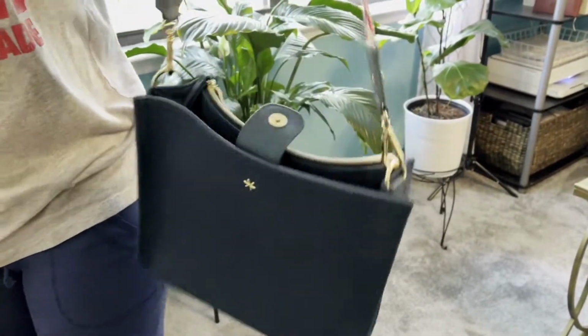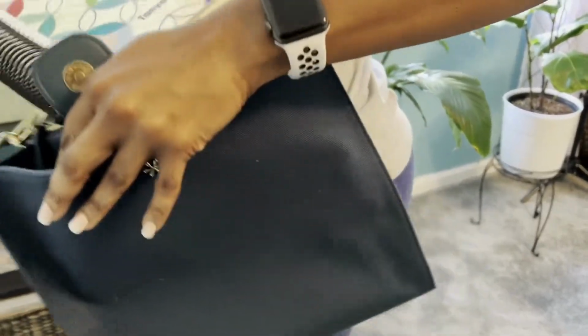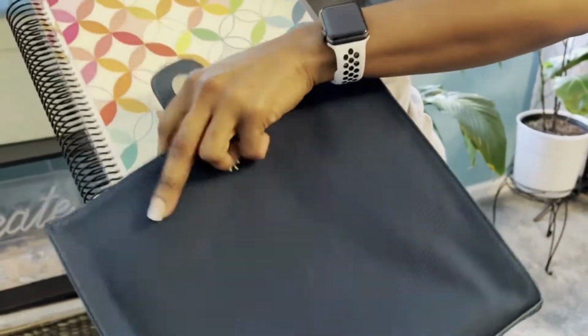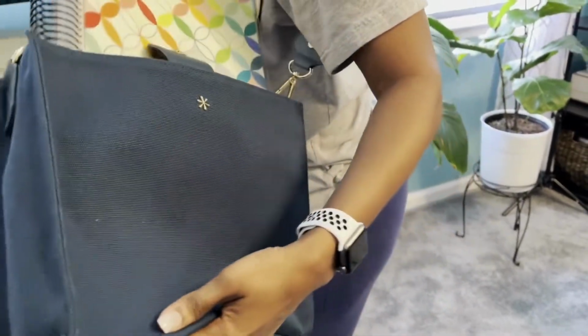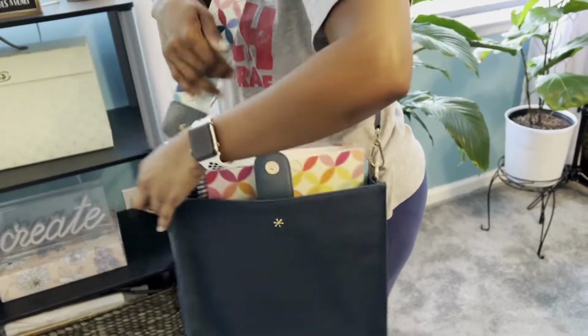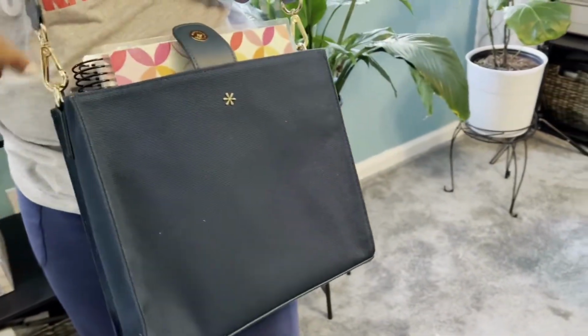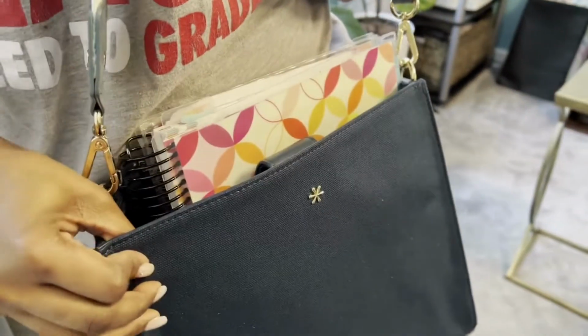Here's an example of a crossbody bag that I have from Erin Condren. I'm putting my teacher lesson planner book in it. It is such a cute bag that I use for so many different things. And outside of the classroom, I carry it as a purse sometimes. This would make a great gift idea for the teachers in your life.